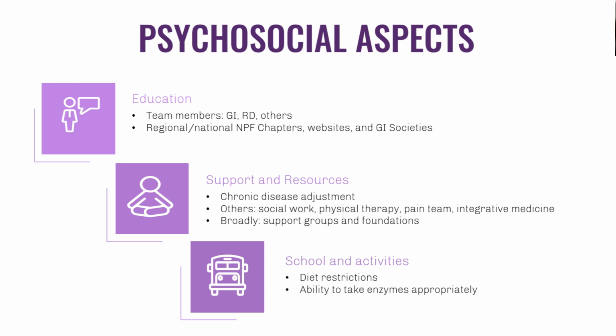More broadly, further support can come from patient support groups and foundations like the MPF, Rebecca's Wish, or Mission Cure. Lastly, it's important to make sure that children can experience the full breadth of normal life activities. Diet restrictions should be communicated with school and activities staff, as well as stressing the importance of taking enzymes right before every meal and snack, and storing enzymes appropriately as previously discussed. Your provider team is happy to serve as advocates in this, as involvement in school and activities will improve children's quality of life.